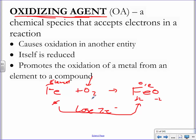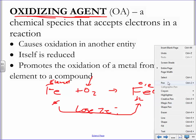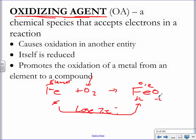I want to point out one more thing, though. You know how we talked about redox reactions, where there's reduction and oxidation? Hang on. If iron lost 2 electrons, somebody else has to gain 2 electrons. Let me show you where that is in a new color. I've already drawn out the fact that right here oxygen is -2, because we know oxygen in a compound is -2. It's in group 16, everything in 16 is -2.